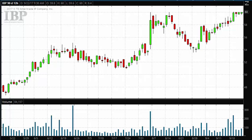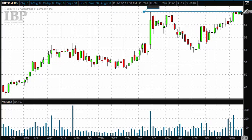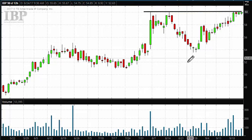Okay, IBP, really like this name for Monday. You got a clean breakout right there at this 60. See that? This candle wick here, this candle wick here. And this is in the building material sector. And so it's just sitting right below that 60 spot. So this would be a nice clean break if it can get through 60.